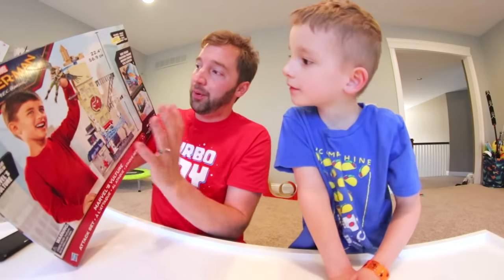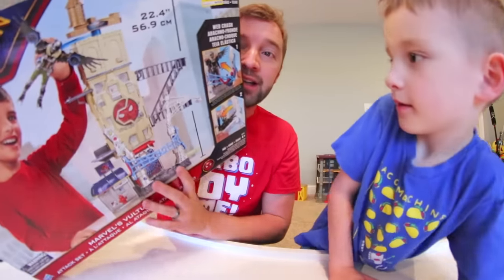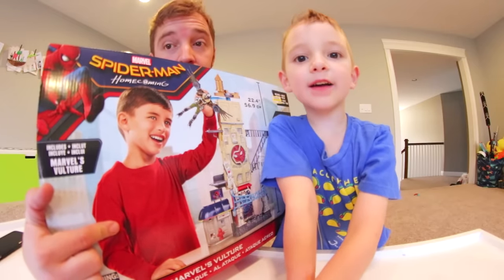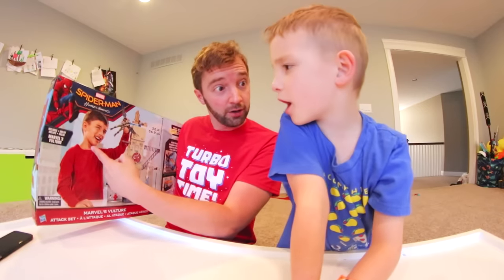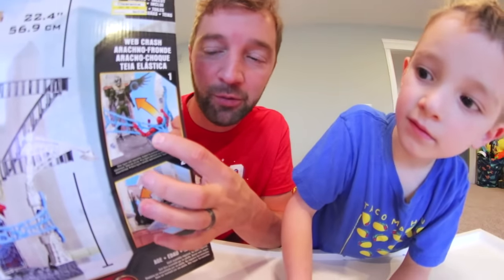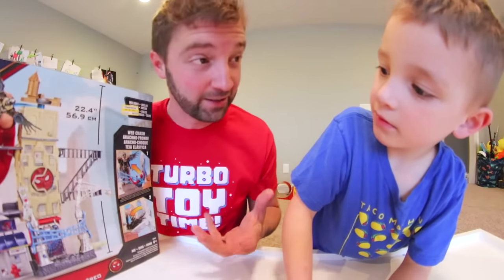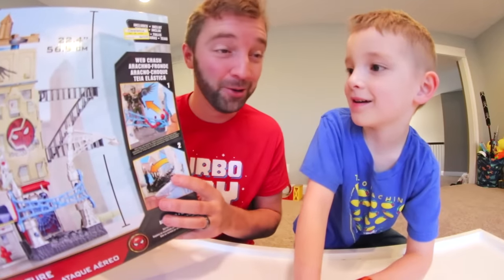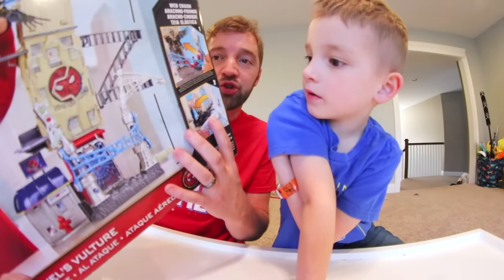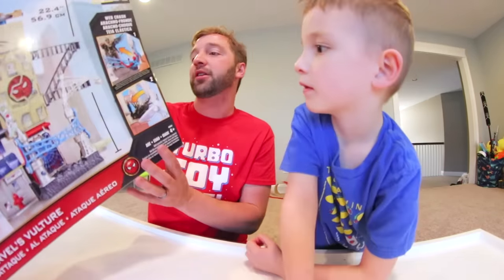That's good. All right, on the back, we have a picture of the actual playset and a kid holding Vulture. What is that kid's name, Ryan? Edwin, my friend. Is he your friend? No. Oh, okay. You're naming it after your friend. I got you. Okay, so there's like a rubber spider web thing right here, and you can pull it back and slingshot Spider-Man. Whoa. We're totally gonna do that, aren't we? Yeah. And that's pretty much it. And it also shows like some trap door thing, which we'll figure out when we open it up.